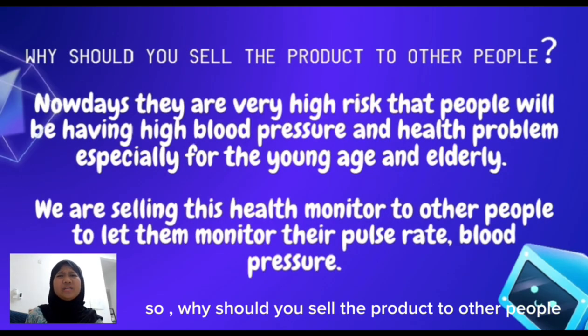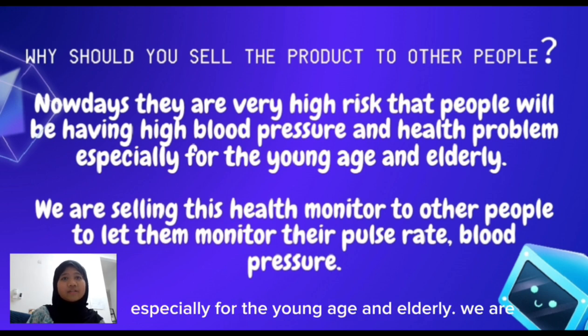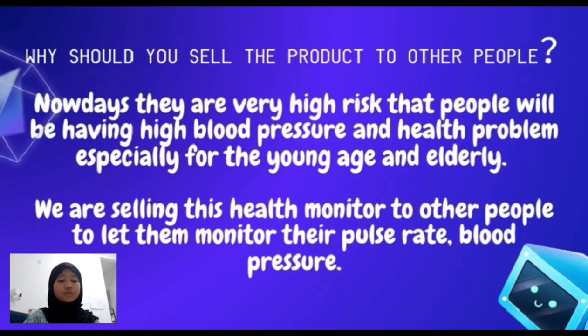So, why should we sell our product to other people? Nowadays, there are very high risks that people will be having high blood pressure and health problems, especially for the young age and elderly. We are selling this health monitor to other people to let them monitor their pulse rate, blood pressure. You need to go to the doctor to check whether you do or do not have any diseases. Unfortunately, not all families could afford monthly checkups. Now, you don't have to worry. This tool can help you detect various diseases, whether bad or good.